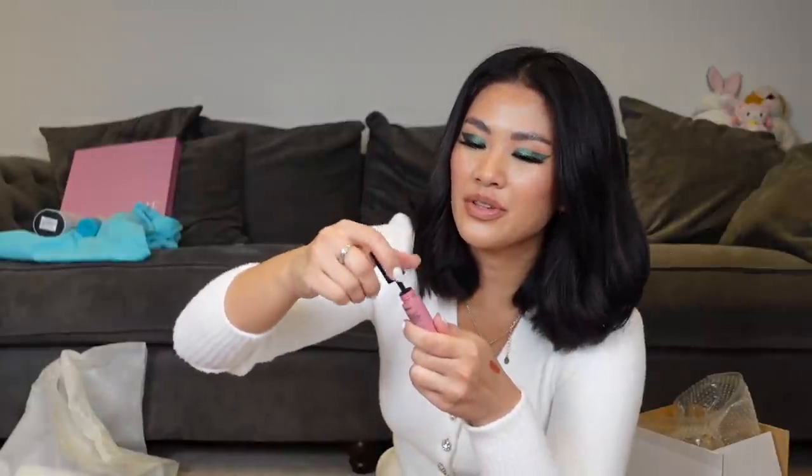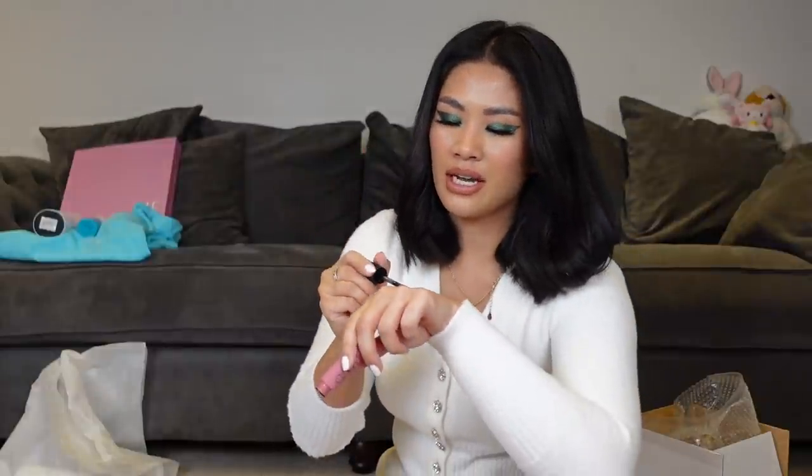Next up, we have NARS. Oh my gosh, I saw someone post about these and I was literally dying. I love the packaging. It is so classy and bougie. It basically looks like their foundation bottle, but this is the lip version. So these are the soft matte lips. Oh my god, I need to swatch.